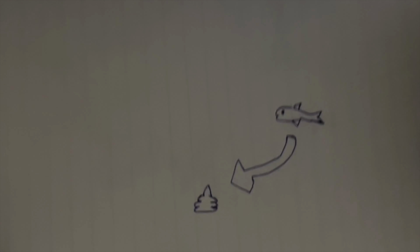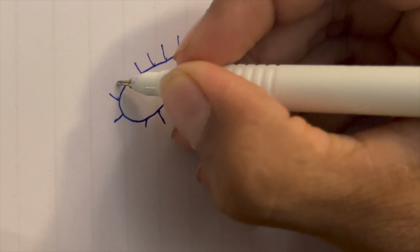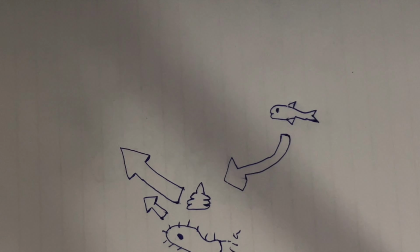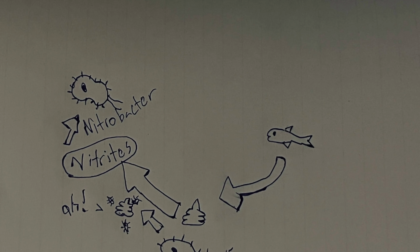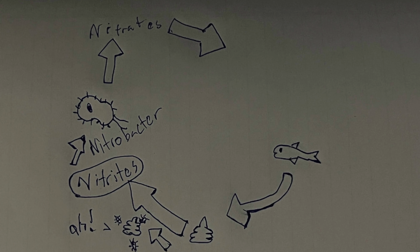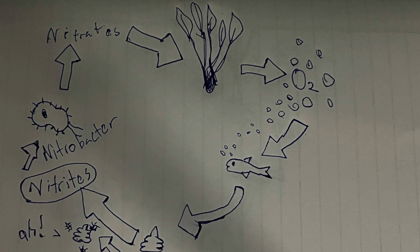It all starts with your fish, or more specifically, your fish's poop. Yup, it's processed by bacteria like Nitrospira. Nitrospira attacks the poop and turns it into nitrites, which are processed by Nitrobacter into nitrates. Nitrates are not as toxic as nitrites, but they still need to be processed by plants, who turn them into oxygen, which the fish breathe.